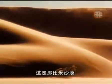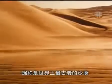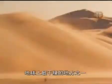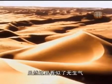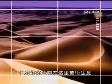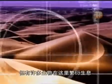This is the Namib, said to be the oldest desert in the world and one of the driest places on Earth. It stretches along the Atlantic coast of southern Africa. It may look completely uninhabitable, but there are plenty of things that thrive here. In an environment like this, creatures need to be highly specialized.